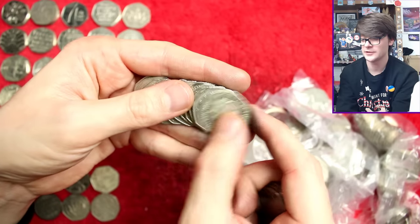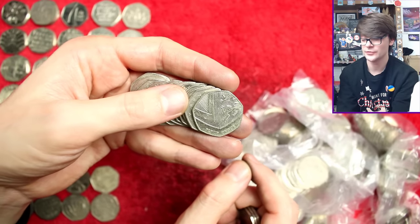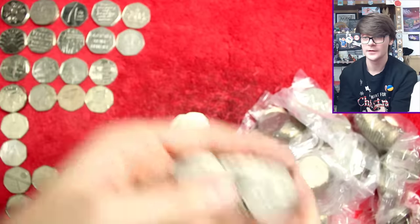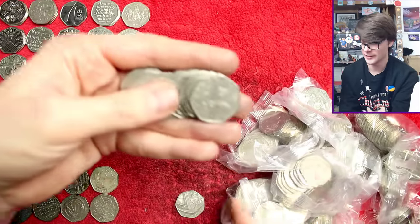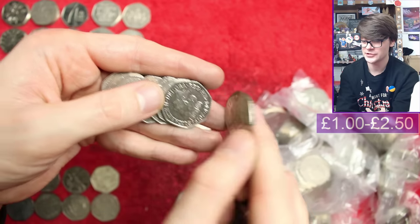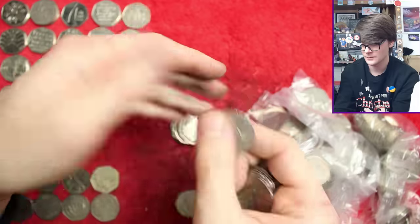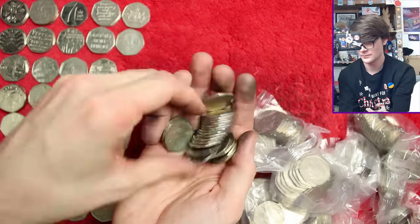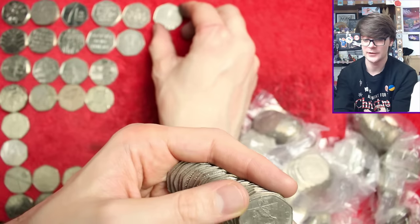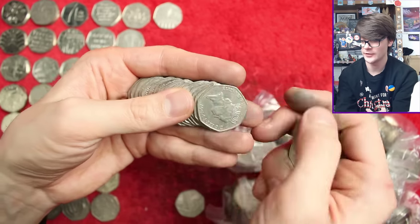Ooh, 2017 is a bit gross. 2017 Shield. Oh, where can I put these? Pop them just there for now. We'll worry about if that row starts getting a bit too big. Another Battle of Hastings, which is not a restrike. There's our first public libraries. It is, though, a very common coin. This top row is going to get very, very long, I suspect.